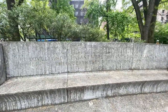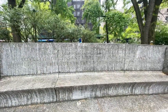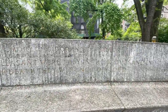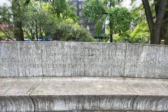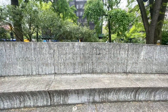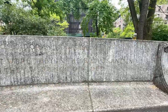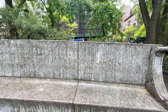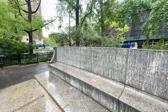It says, in memory of Isidore and Ida Strauss, who were lost at sea in the Titanic disaster, April 15th, 1912. Lovely and pleasant were they in their lives, and in their death, they were not divided. That's actually a biblical quote from 2 Samuel 1:23. And yeah, Titanic, exactly. It's the Titanic because these guys died in the RMS Titanic accident.